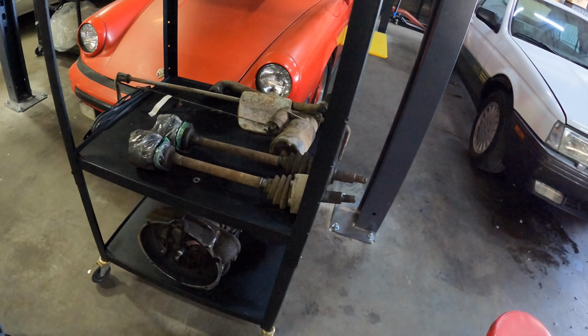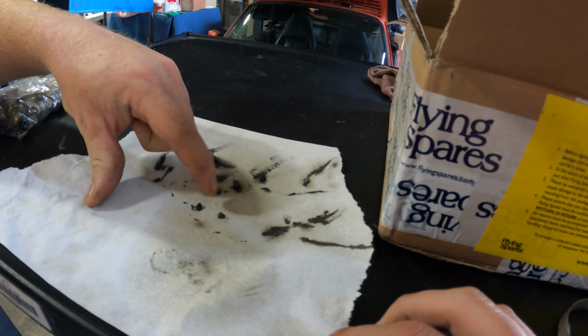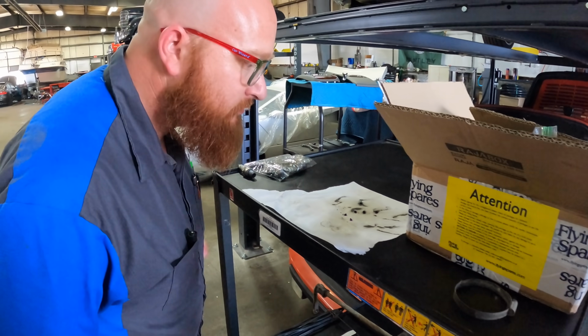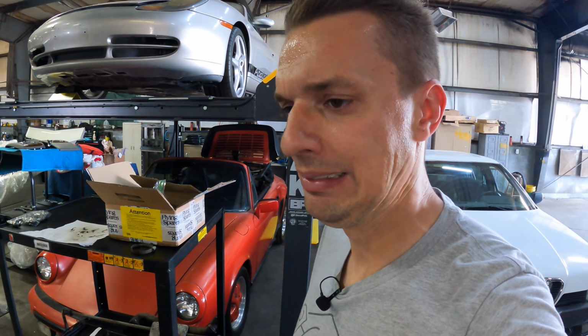There's bits out here. There's the transmission, the CV shafts. And those came out of the transmission when we drained the oil. Little tiny bits. That's teeth from gears? Yeah, that or synchronizer teeth, or I'm not sure what. It looks like teeth from a gear.